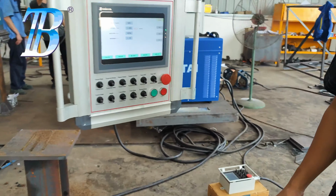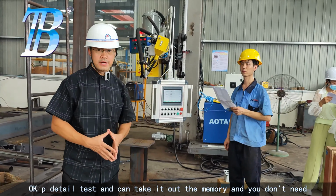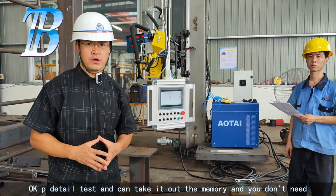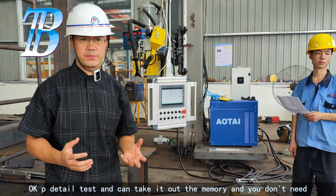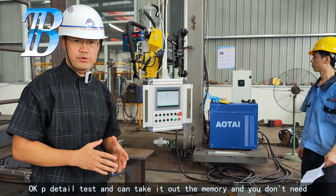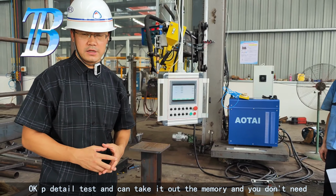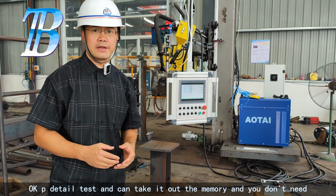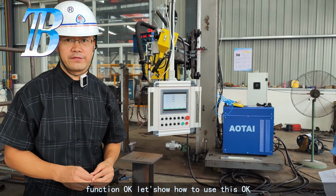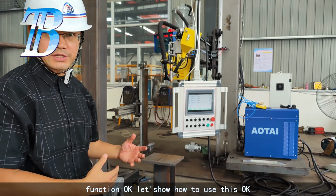Okay, so the PLC panel has a program function. You can set the welding parameters based on your workpiece details. Every time after you test, you record the welding settings, and the next time you can just take them out from the memory, and you don't need to set the parameters again. So it's very functional and very efficient. Okay, let's show you how to use this PLC to start welding.